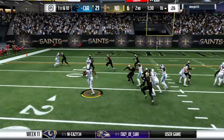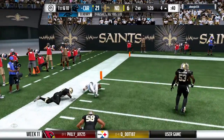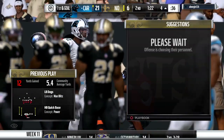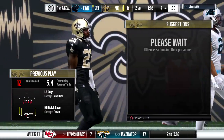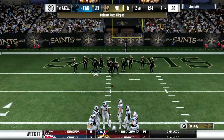Back to the ground now. It's Henry, and all the way down inside the 5 to the 4. It's a nice pickup of 12 yards, and it gives him a 1st and goal. This guy's well on his way now to a big game on the ground. It's another good run there. Puts him over the century mark in yardage, and we're still in the second quarter.